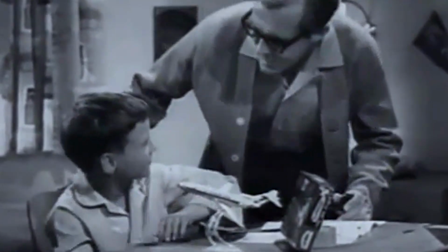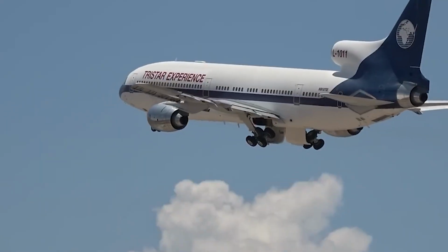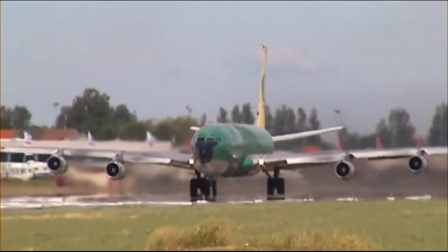Imagine it's 1968. Commercial aviation is booming, but there's a problem if you want to fly passengers over oceans. Aviation authorities demand redundancy, extra engines for safety. That's why aircraft like the Boeing 707 carried 4 engines, making them fuel-hungry beasts.